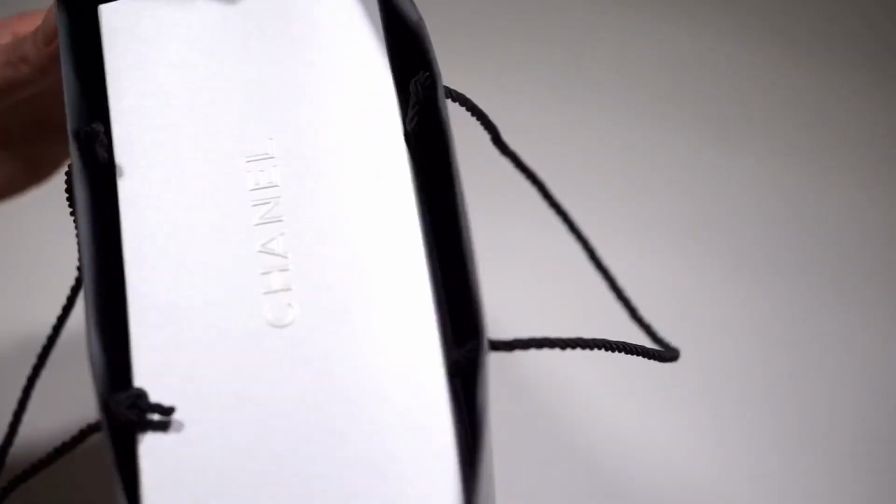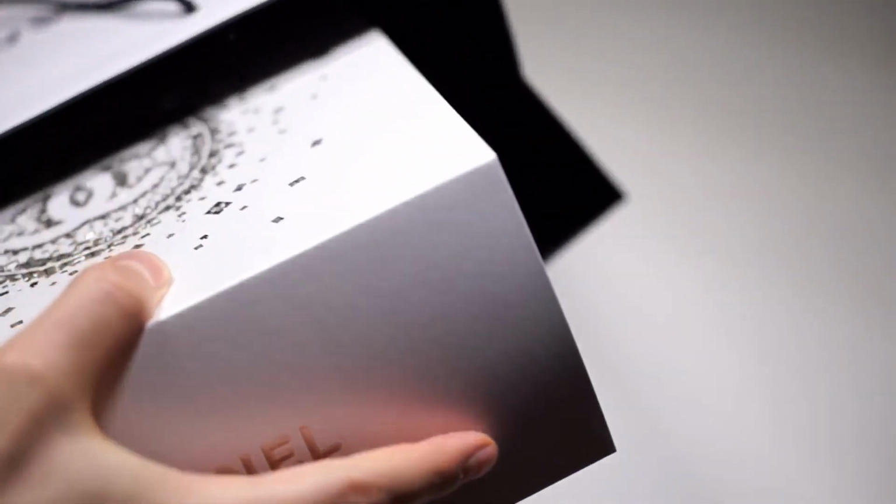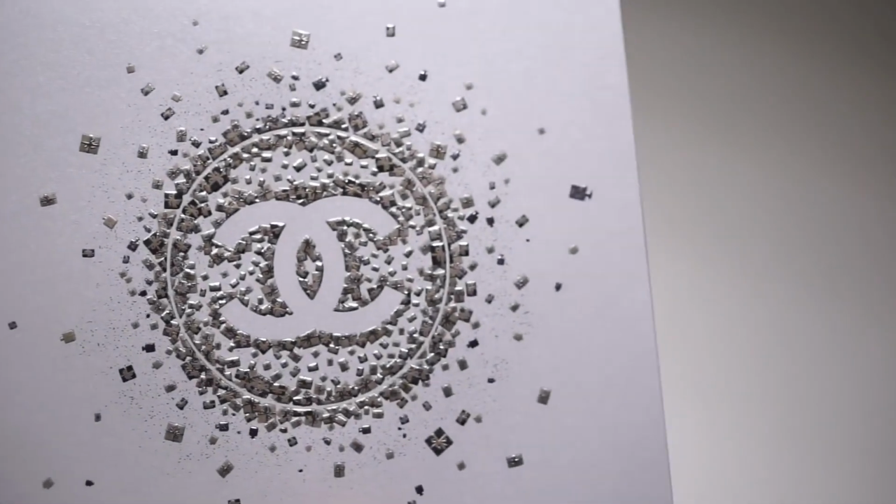Ooh, looky. I didn't know that it had this beautiful silver logo on the side. Wow, nice. We are loving it. What's inside there? Nothing. It's a dark, dark, dark world without Chanel.